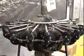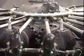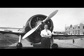We do have an original engine, we don't have to build one of those. You know, the oldest volunteer here is 97. Wow. Jimmy Doolittle, ever heard of him? He won a race in one of these things. And one day I met him upstairs when he came to visit the museum.